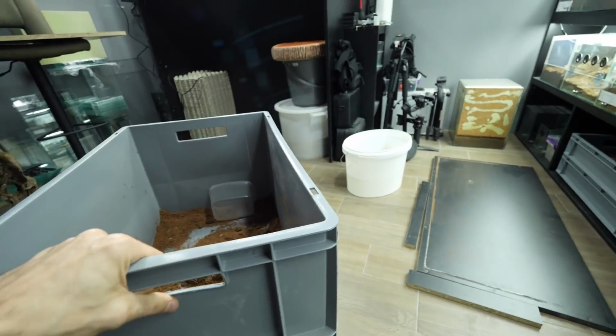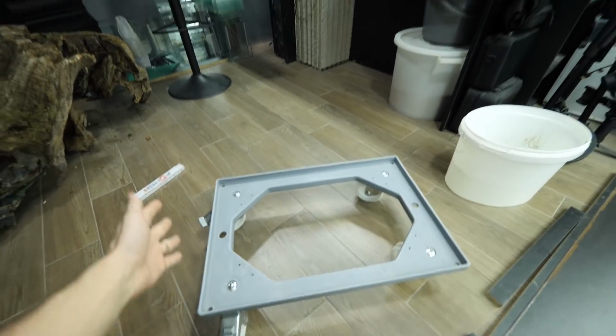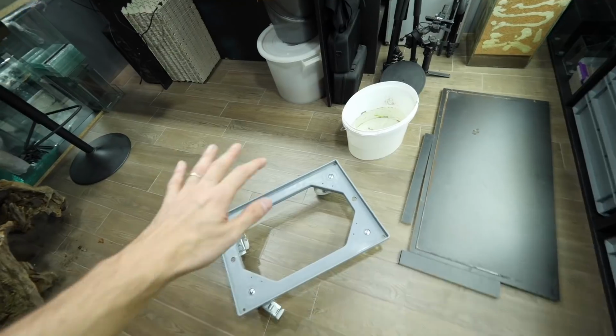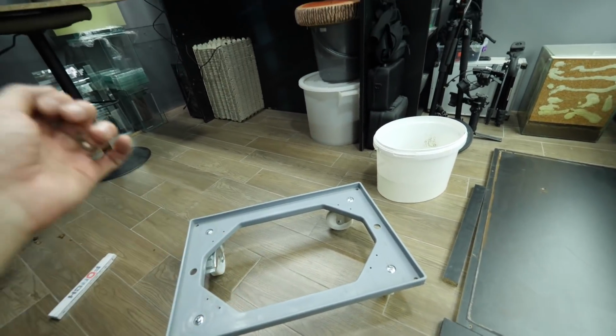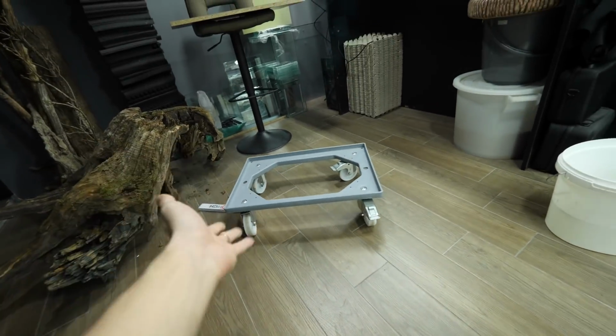But what I was thinking, let me just get this back. What I was thinking, I can just build some sort of cabinet that is tall enough for me to work on and have a couple of shelves on it, so I can store all the stuff that I need, which will be super practical and super cheap. And those are two main things that I really prefer when I'm getting stuff.